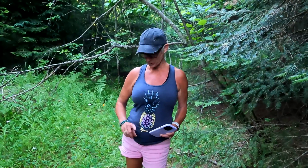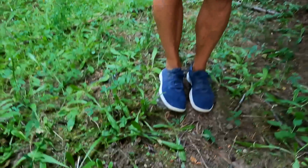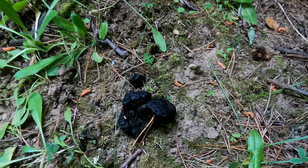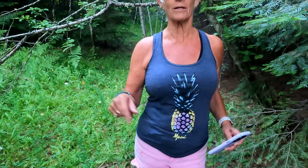So I'm taking a picture. We think that this is bear scat. We don't know for sure, so I thought I'd do a little research on the internet. We have not seen any bears this year, but this looks fairly fresh, so we'll see what it is. If you guys have any idea what that is, put comments below and let us know what kind of droppings you think that is.